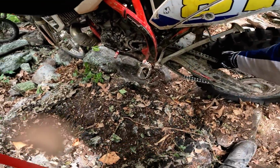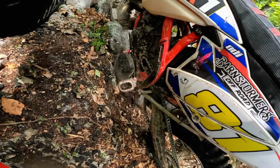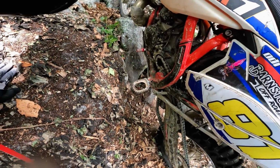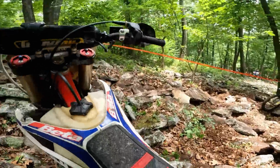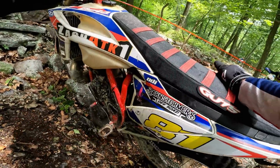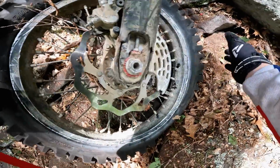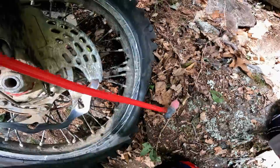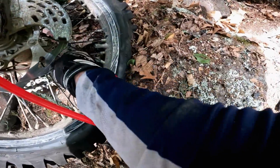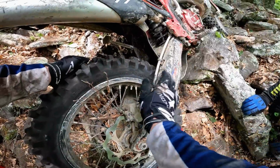My chain came off, and it's bound up in the front there. I start jumping on it. I'm standing on the chain trying to break it loose. And I get it. I was actually amazed I got that loose. I lay the bike down here, get into neutral, and I gotta get the chain back on the sprocket. Right. Yeah, it doesn't look like it's lined up.